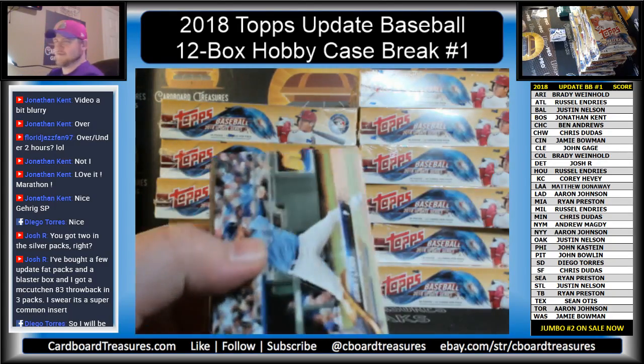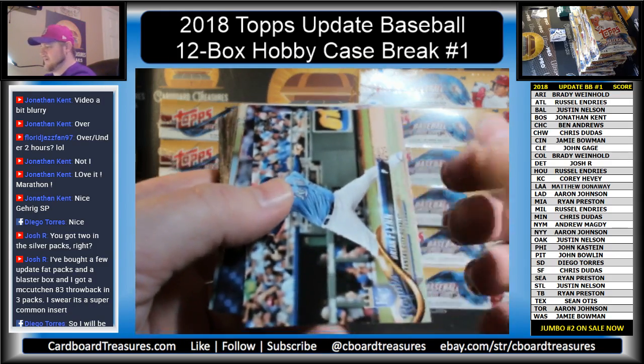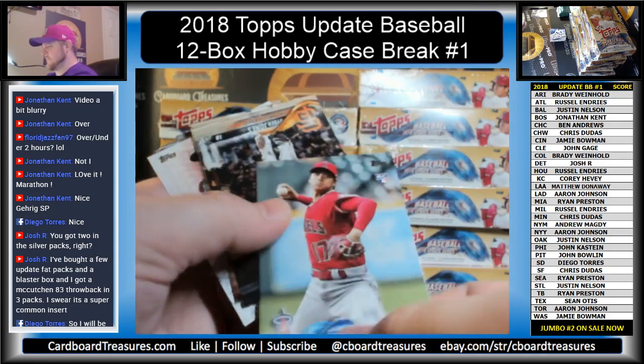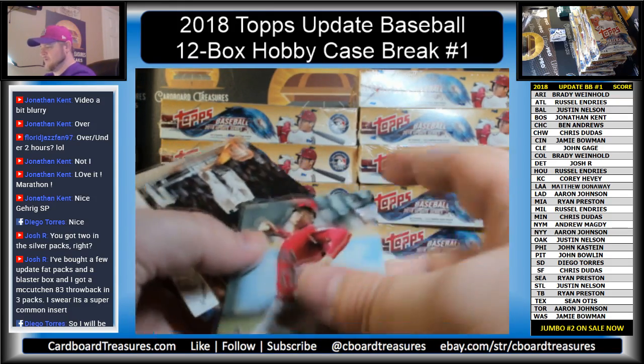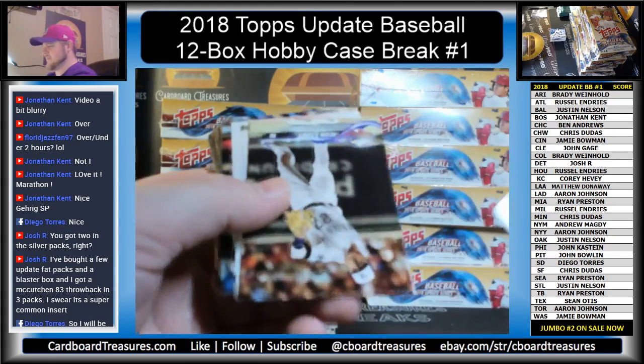For a product like this, I think anything numbered below 200 should go on the board as a hit. But there's Ohtani. I always think about that when I'm opening the cards though, or going through the cards. I don't think about it when I'm listing.